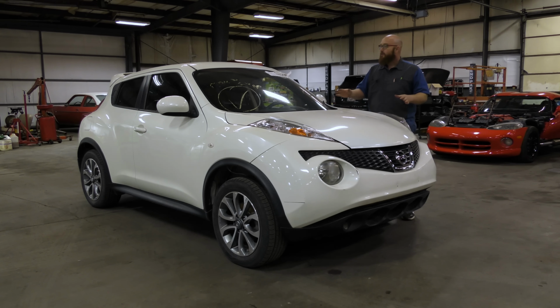I got it on Facebook Marketplace cheap. These go anywhere from 12, 14, 15 grand for a really nice example. I got this one for 4, so that leaves me a lot of room to fix it. And when I'm done, I'll have a car that's at least worth 12.